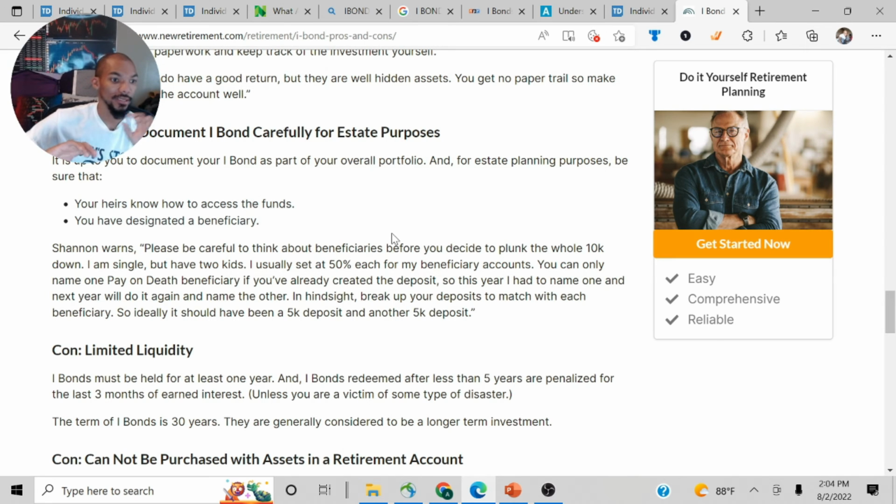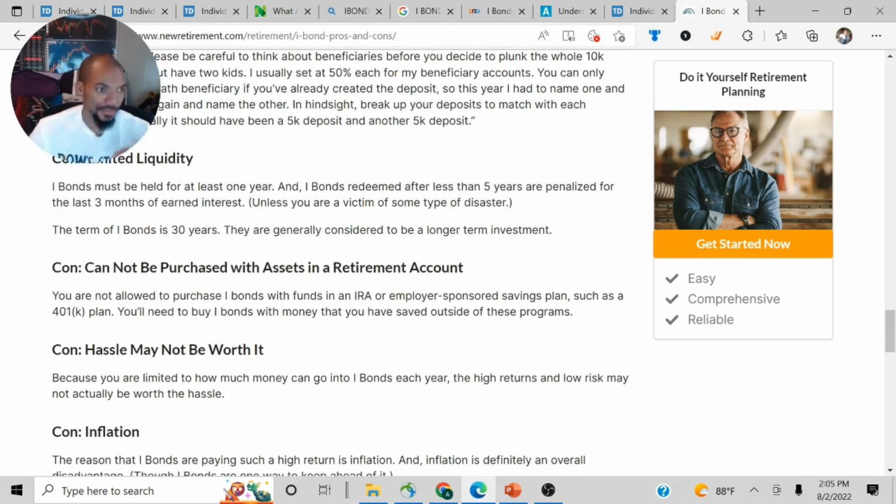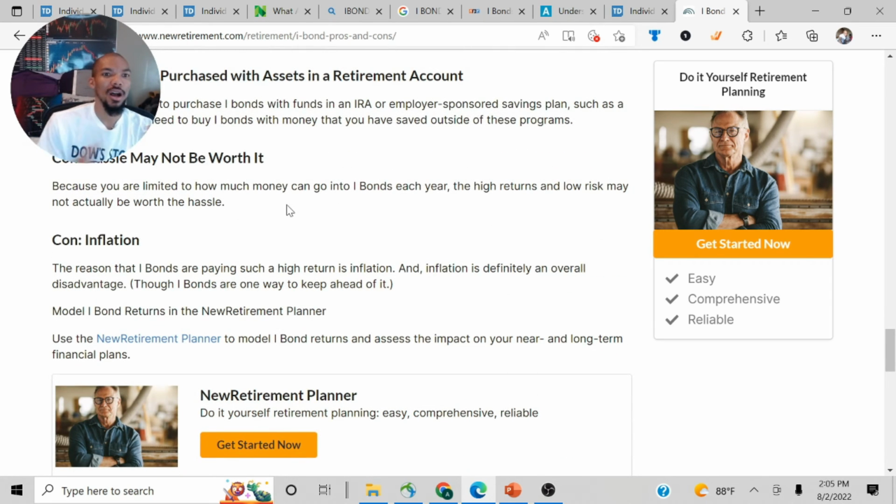Also, if you have some type of business or estate, you want to be careful with that. Another con, like I said, is if you don't hold the bond for 5 years, you won't get interest on the last 3 months. Another con is you can't purchase it through your IRA or anything like that. And remember, you can only do $10,000.